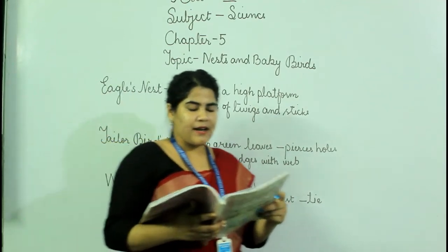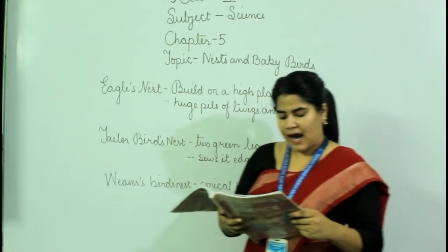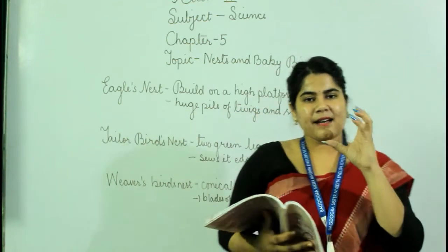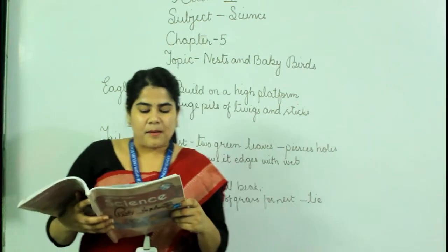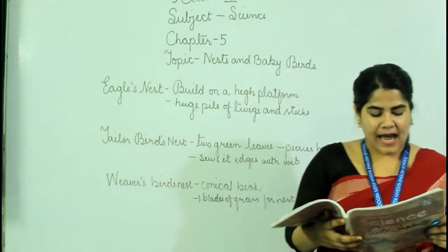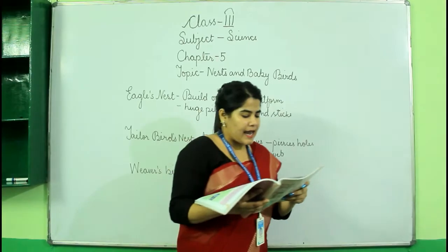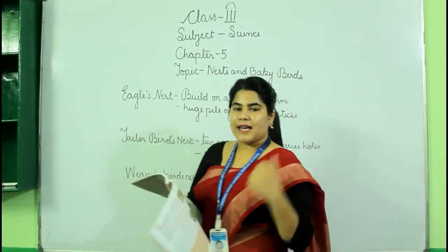Taking care of the babies. Birds take good care of their eggs and babies. Before the eggs are ready to hatch, they need to be kept very warm. As I told you earlier, the egg needs warmth for hatching. Birds sit on the eggs to keep them warm. Once the eggs hatch and the babies are out, the adult bird guards the babies carefully against all dangers such as bad weather and enemies.